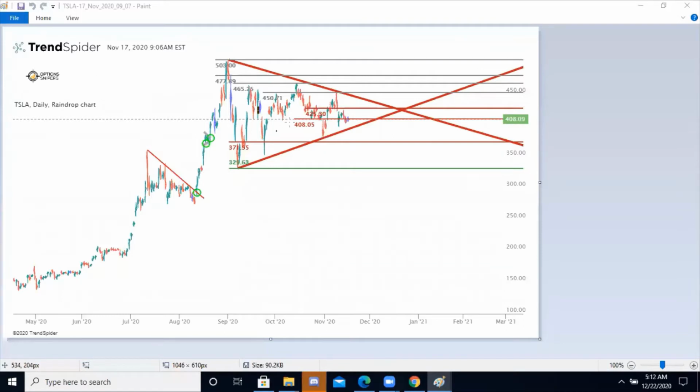All right, so as time went on, Tesla tried to retest the 465 again, broke down towards our buy zone. And this is when most of our members entered, when it was just under 408. And we saw a bit of a reversal and it started to move upwards. Everybody bought in between this 408 and 425 zone right here.